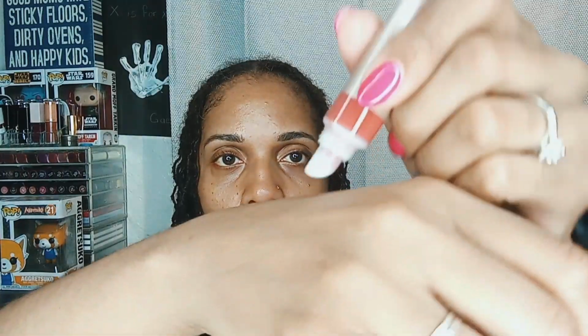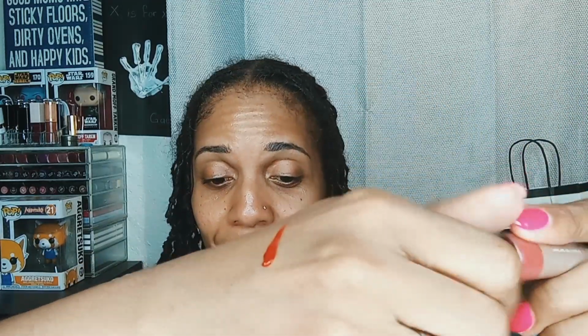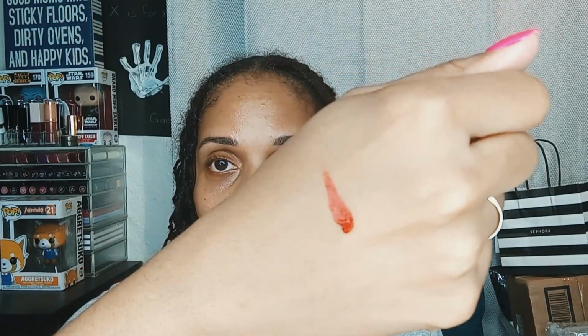Also, in our first little demo, let's open this one too. Again, this is the shade Pomegranate. Let's see if this one is just as oily. See, this one isn't as oily. Interesting. Very interesting. So I'm wondering if it's a product deal. Either one of them is older and one of them's newer.